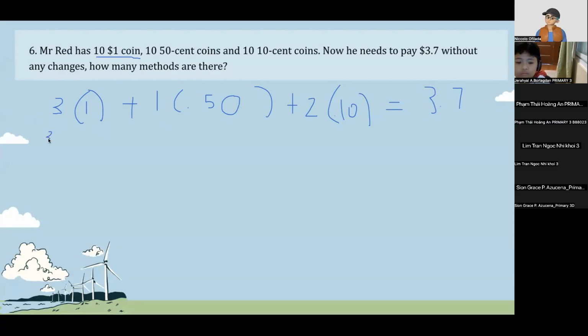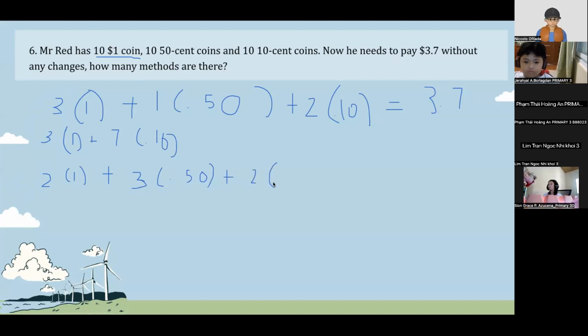So we could also have 3, still 3 $1 coins. And then we could have all of the 7 10 cents, right? That's still equal to 3.70. Okay, now what else? Now we'll try to lessen the value of this one. From 3, we'll have 2 this time. 2 $1 coins. And since there would be 2, we'll try to compensate that. We could have 3.50, and then 2 10 cents, right? That's still equal to 3.7.